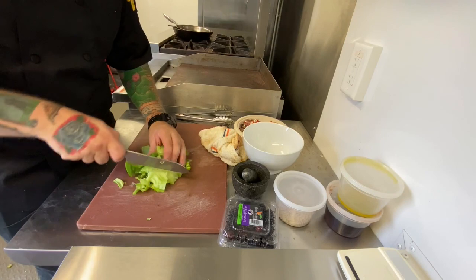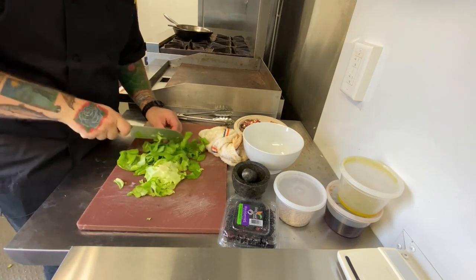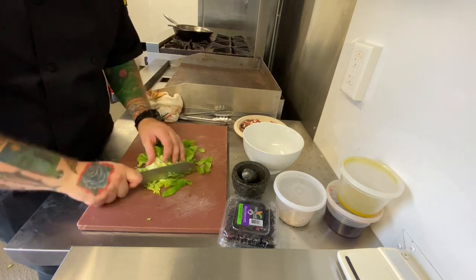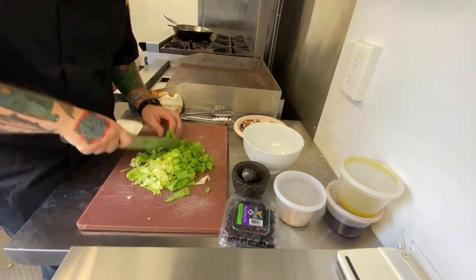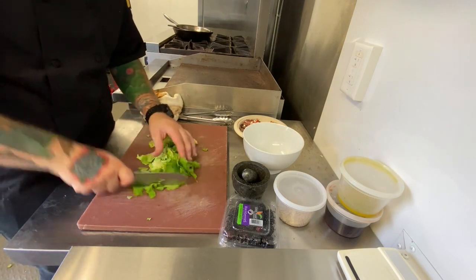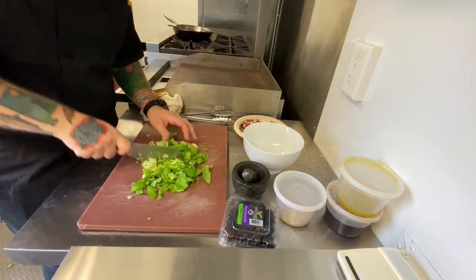So this part's simple. Just a nice little square. Not a chiffonade, not ribbons, nothing crazy. Just get it chopped up so you can eat it. I would love to use a meat cleaver for this. I feel really dramatic using meat cleavers.